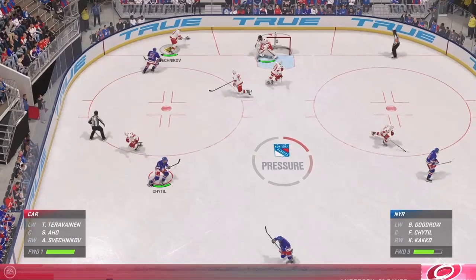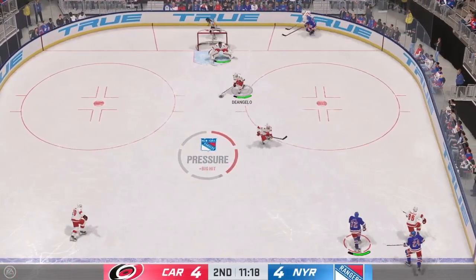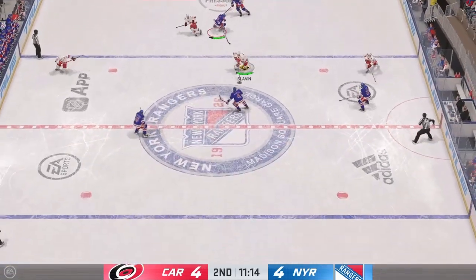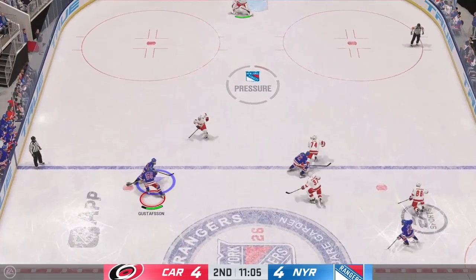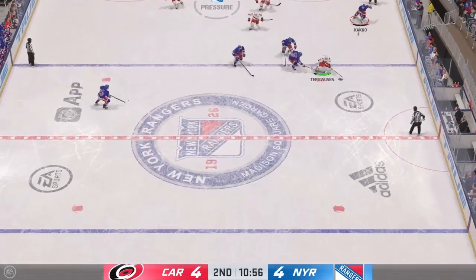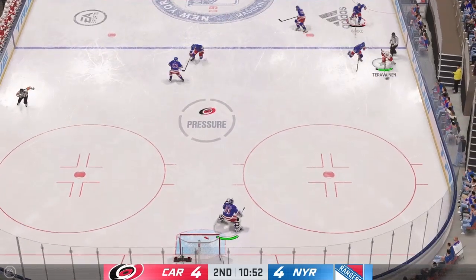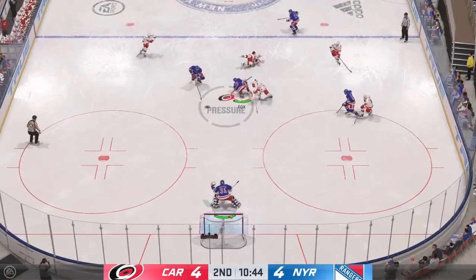Won the draw in his own end. Now let's see if they can clear it. Svechnikov's moving the puck through his own zone. Reaches out and uses the stick. Tries to feed it over to Kako. That's some smart heads-up defensive play by Teravainen. Takes a bump but still hangs on to the puck.